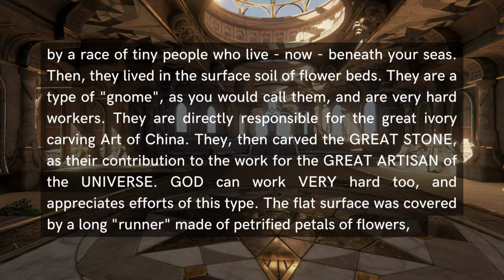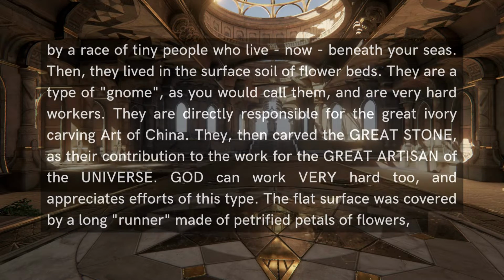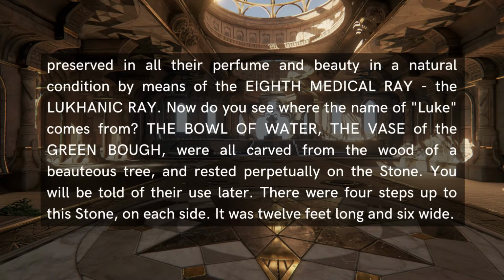They are directly responsible for the great ivory carving art of China. They then carved the Great Stone, as their contribution to the work for the Great Artisan of the Universe. God can work very hard too, and appreciates efforts of this type. The flat surface was covered by a long runner, made of petrified petals of flowers, preserved in all their perfume and beauty, in a natural condition by means of the eighth medical ray, the Lucanic ray. Now do you see where the name of Luke comes from?